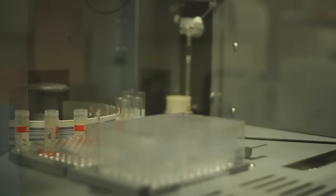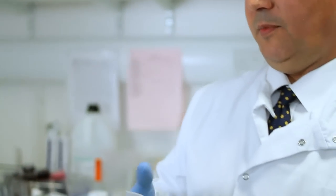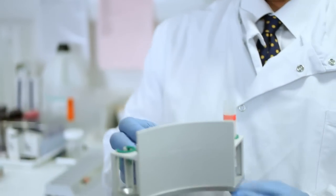And how many samples can the machine do in a day? We use it for about 120, 130 samples a day. It would be capable of doing far more. Oh, right, thank you very much. Oh, this must be the anaemic lad that we... Darren, that's the one, yes.